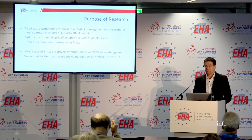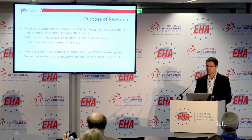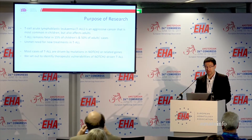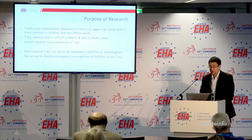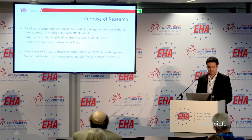So T-cell acute lymphoblastic leukemia, or T-ALL, is an aggressive cancer that is most common in children, but also affects adults. T-ALL remains fatal in 50% of children and 50% of adult cases. And there is a real unmet need for new treatment in T-ALL.